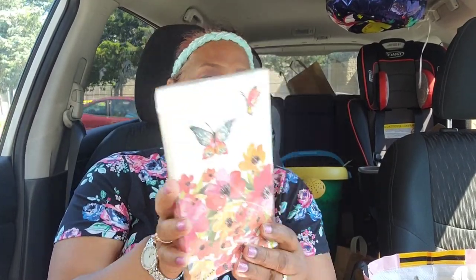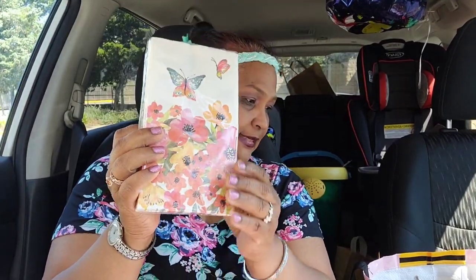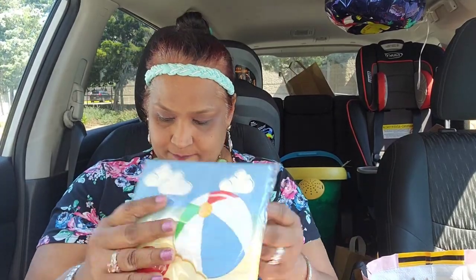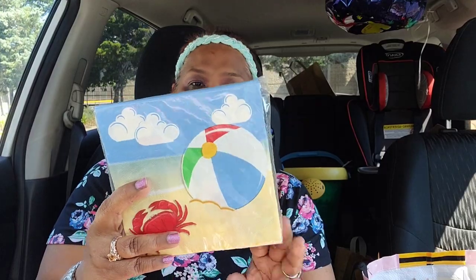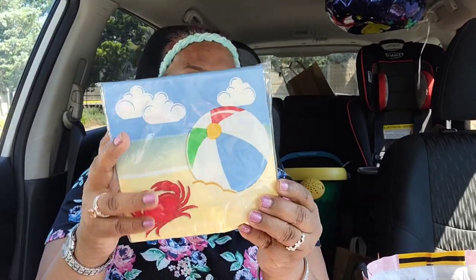Okay, so I picked up some napkins. And this is the beautiful napkin, Spring Fling 14 guest napkins with the butterfly. Absolutely spectacular, loving it. Then I picked up this one with the crab and the beach ball. Absolutely gorgeous, and the clouds.